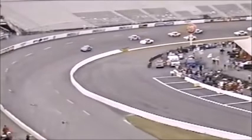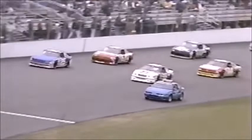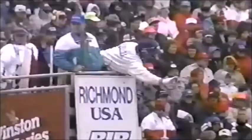Chevrolets, 10 Oldsmobiles, 9 Buicks, 6 Pontiacs, and 2 Fords comprise the field that will be taking green in our live coverage on World Sports of the second Grand National race of the year. Race number one, Daytona, a week ago on the high banks. Earnhardt flew to victory in car number three.